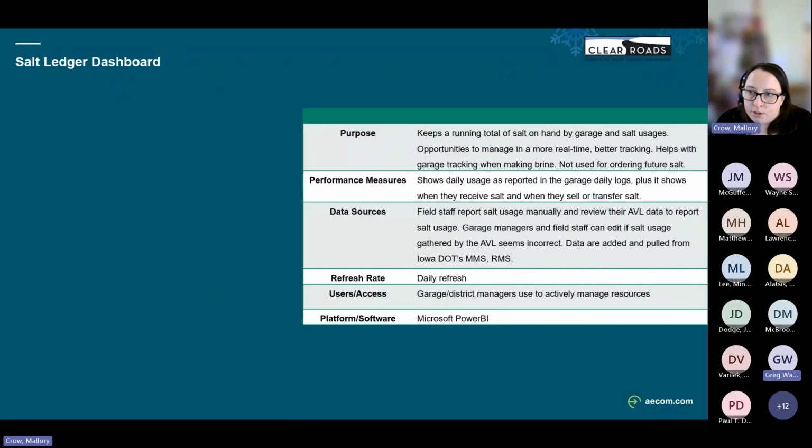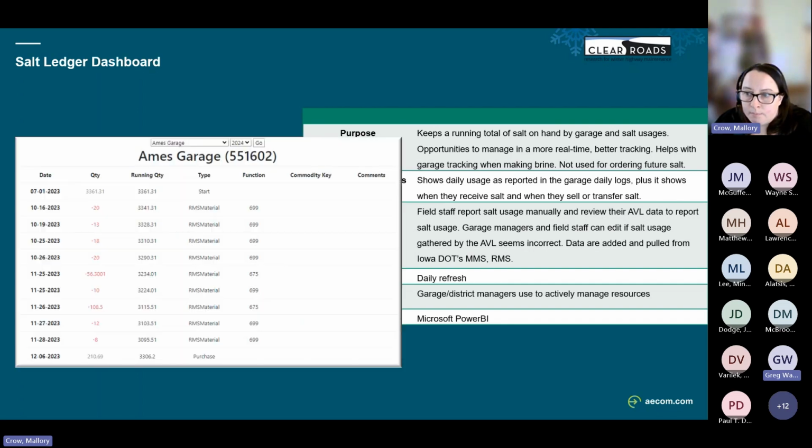The next one is their salt ledger dashboard, which keeps a running total of salt on hand and the salt usage, opportunities to manage the salt in more real time, better tracking, and helps the garages when making brine. And it's not used for future salt, but it does show that daily usage report. So the field staff manually enter this. They also can utilize the AVL data to monitor how accurate and adjust as needed if some of the AVL data seems to be incorrect. Again, pulled from their maintenance systems and built in Power BI.